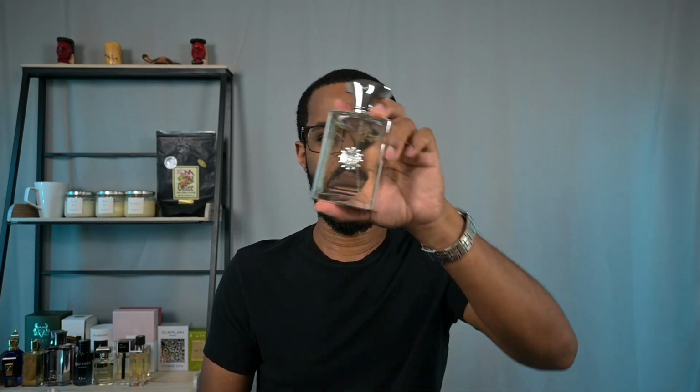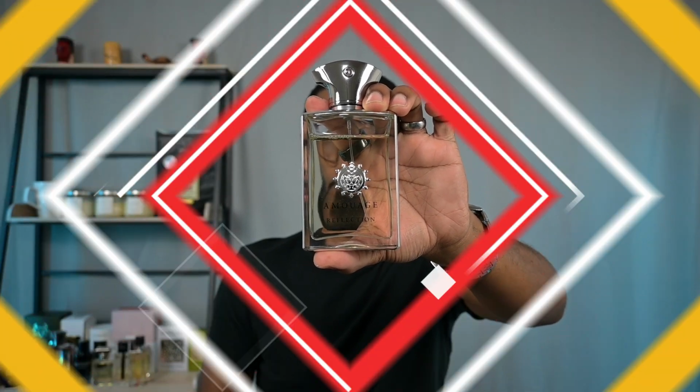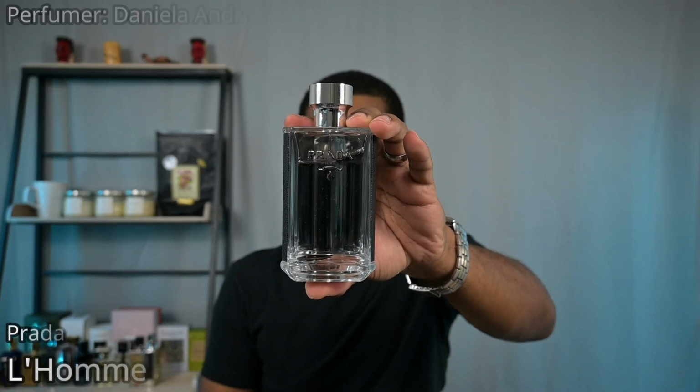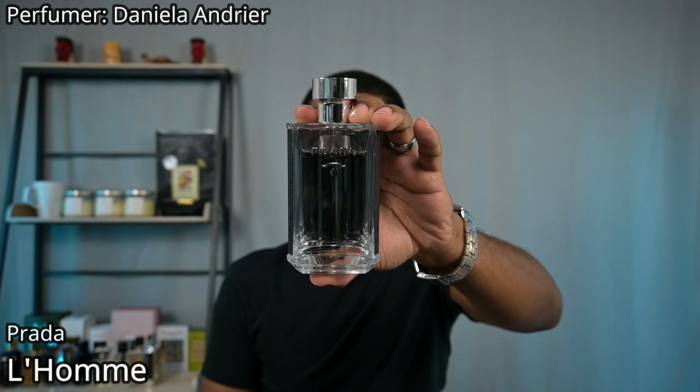I know a lot of people get a lot more wear out of it, and I'm gonna be honest, I do want Reflection 45. I do think it is better. I am eventually gonna pick that up, and when I do, I probably won't wear this one that much anymore, but it does still get wear out of me, and the dent doesn't lie. So once again, from the house of Amouage, this is Reflection Man. All right, guys, next one's coming from the house of Prada, and it's Prada L'Homme. Prada L'Homme, another one where the dent doesn't lie.